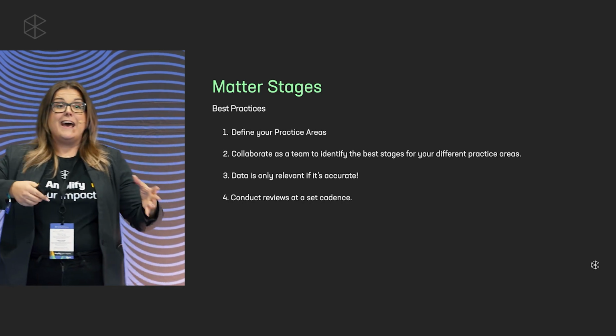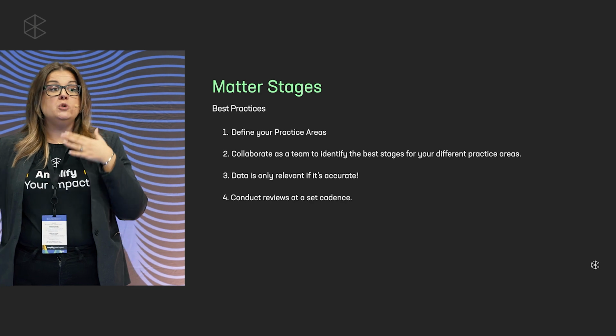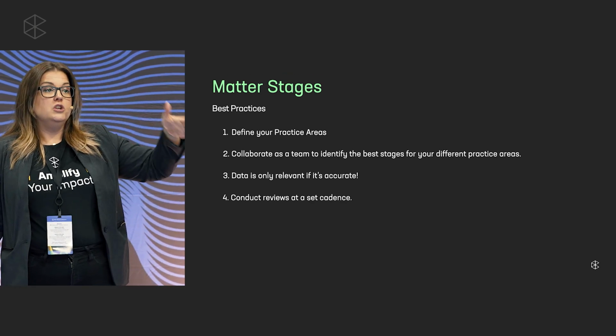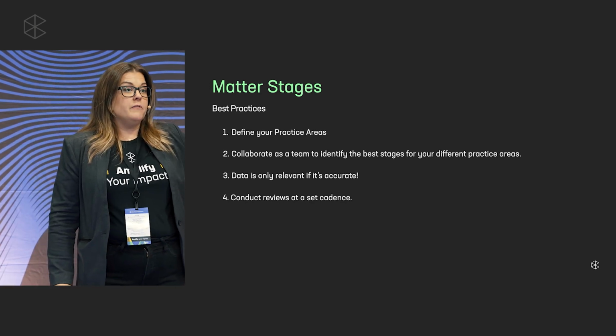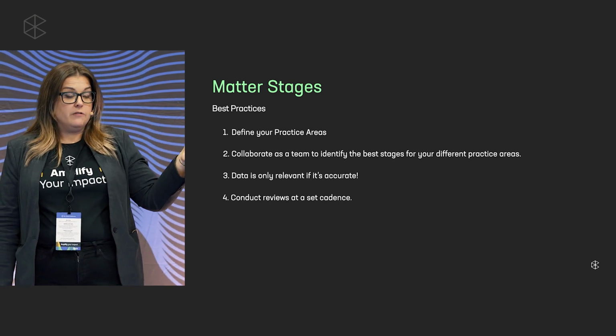Fourth, take that insight that you learn from your individual review and review as a team and do it on a set cadence. So if you have a weekly meeting, this should be a part of it. You should be pulling this up and going through each Matter Stage and making sure that your team is set up for success and that your customers, clients are getting what they need from you.